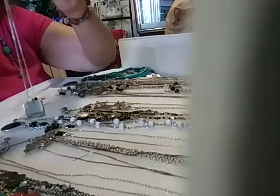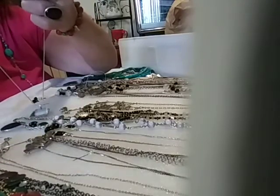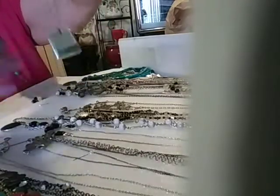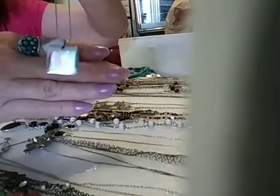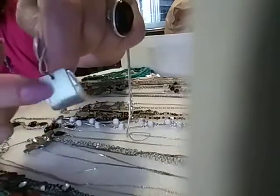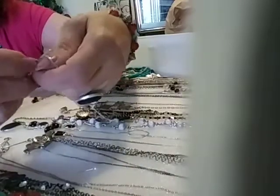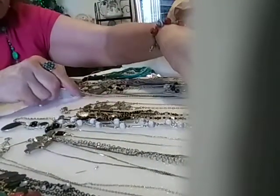This is another one that arrived, and I don't know, it says 925. Well, I have to check them later. So this is another necklace that arrived there. And it has some dangling here. I don't know if you could see it. See, this one is, I don't know, plastic or mother of pearl and has this little silver square.